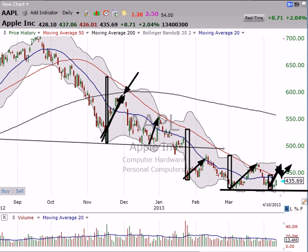You don't want to do that. So instead, I would suggest waiting. If you want to take some Apple now, great. You're about 8 points too late, but that's okay. You can still do it. I would suggest waiting, though, before taking a big position in Apple. Wait for the stock to break through, then come back, and then start to move higher.